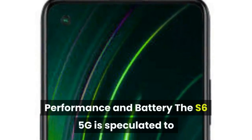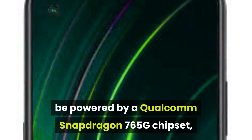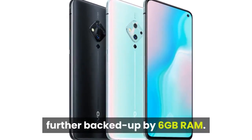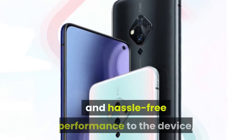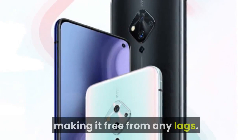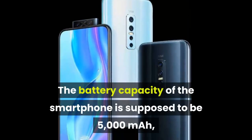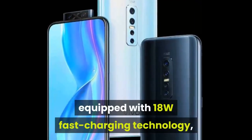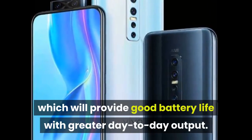Performance and battery. The S6 5G is speculated to be powered by a Qualcomm Snapdragon 765G chipset, further backed up by 6GB RAM. The strong hardware configuration will ensure a seamless and hassle-free performance to the device, making it free from any lags. The battery capacity of the smartphone is supposed to be 5000 mAh, equipped with 18W fast charging technology, which will provide good battery life with greater day-to-day output.